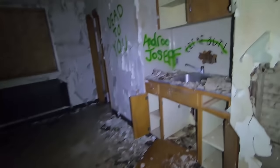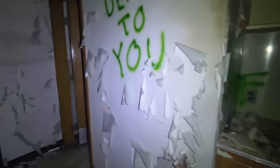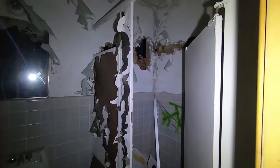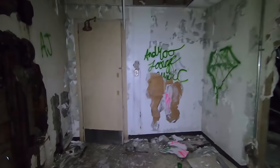Oh, ew, disgusting. This is definitely a higher up's office right here. This is definitely a bathroom. Yeah, I knew it. Oh, you son of a gun. I almost jumped there, literally. We got some squishy stuff right there.